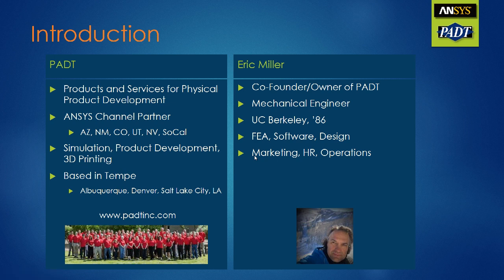Other responsibilities here, besides being one of the owners, is I do marketing. The HR manager reports to me, and the operations manager reports to me as well. IT is another area that reports up to me. I've been using ANSYS for 30 years. It's been a very long time. Using CAD for 32 years, and I've been using 3D printing in addition for 25 years, I think. I'm not quite sure when that first part was made, when I had a job in a large corporation, but I think it's been about 25 years.